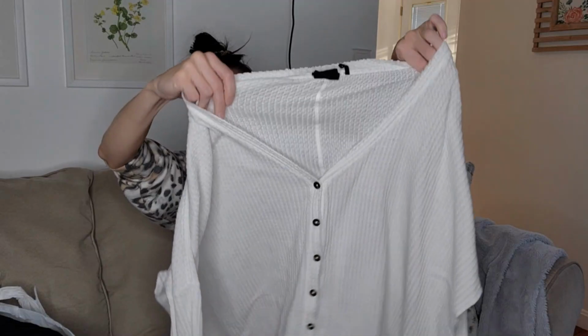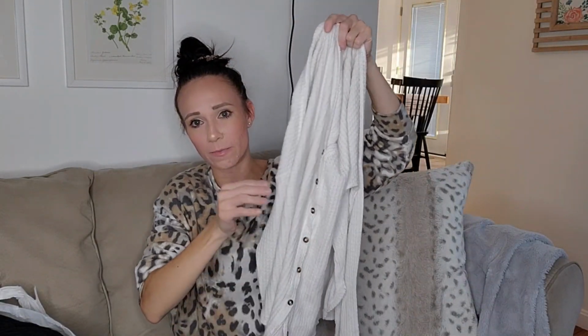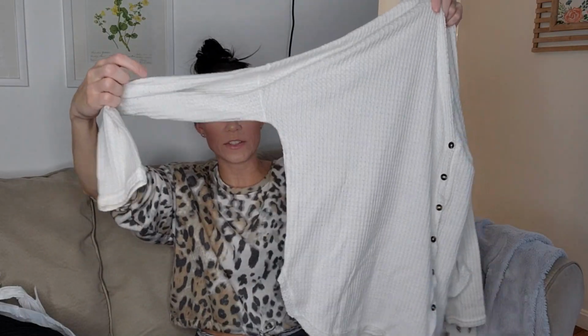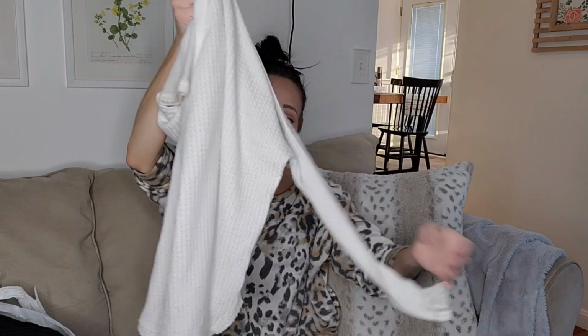And next thing we have is this Out From Under Urban Outfitters. Really just classic waffle. Like, you can tie this at the bottom, this waffle thermal. This is just one of their really big, they make this in a whole bunch of colors, but I haven't found it before. So I was excited to find it and try it out.